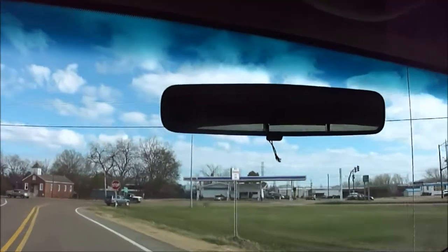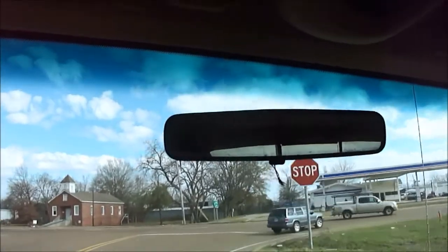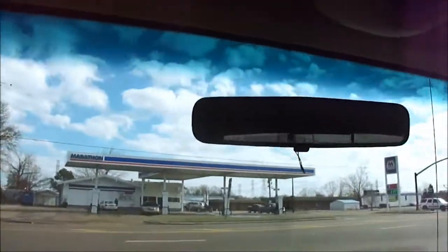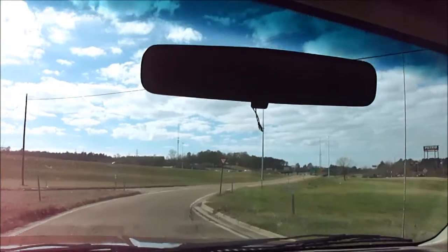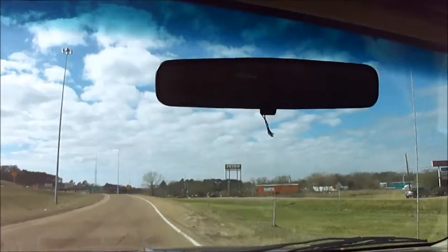Brakes work great. I can stomp the brakes. They stop well. Doesn't pull to the left or right. Doesn't vibrate or pull when you hit the brakes. All that's in good shape. Yes, this is a 6-liter diesel, but it fires right up hot or cold, doesn't run rough, doesn't smoke.